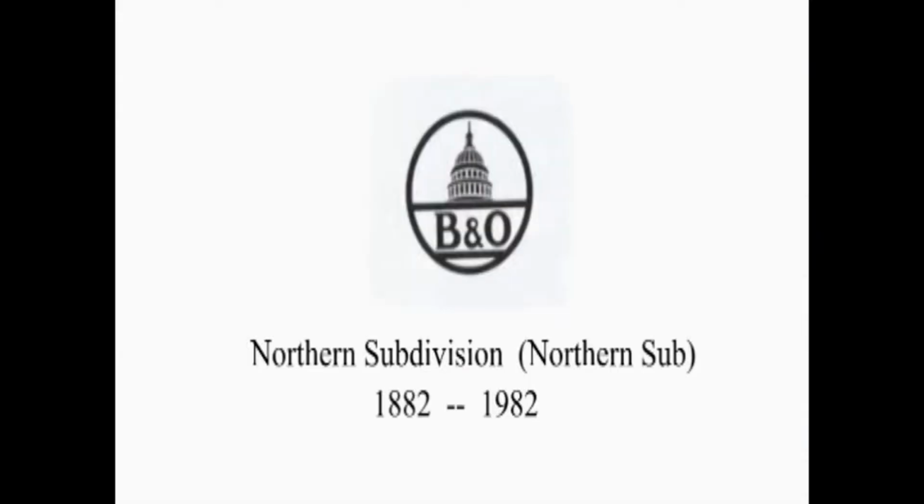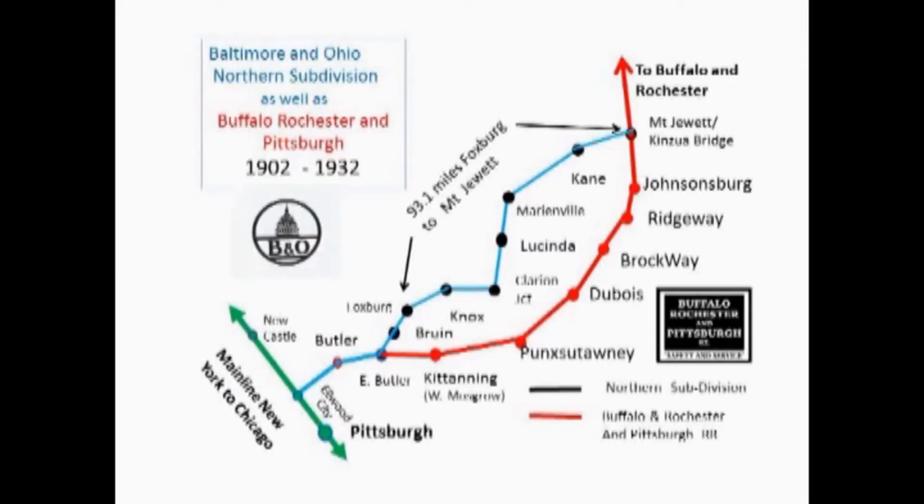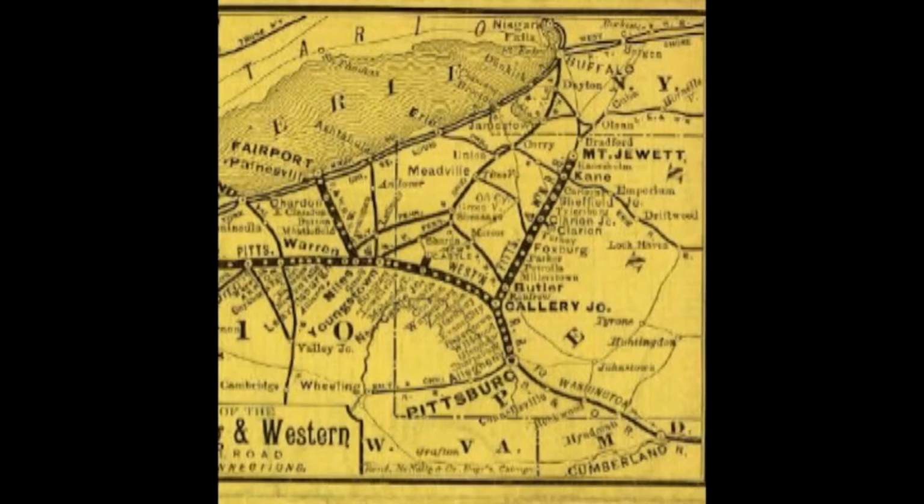In 1982, the B&O abandoned their northern sub, which ran from Butler to Mount Jewett through the rugged Allegheny National Forest and towns like Foxburg, Knox, Marienville, and Kane. Mr. Cornell purchased the line from Knox to Mount Jewett from the B&O. The B&O Northern Sub was originally the Pittsburgh and Western Railroad, yet another enterprise of General Kane.